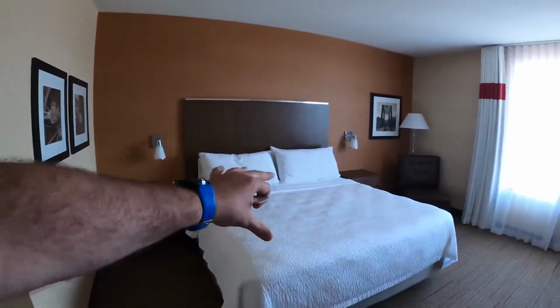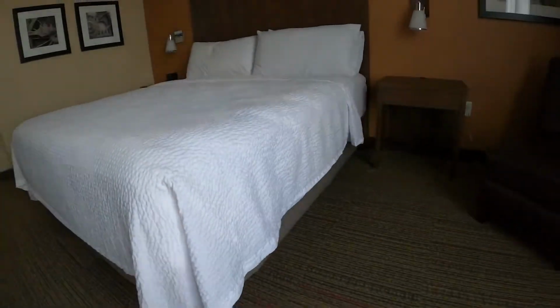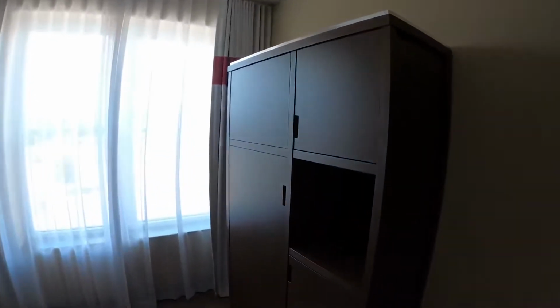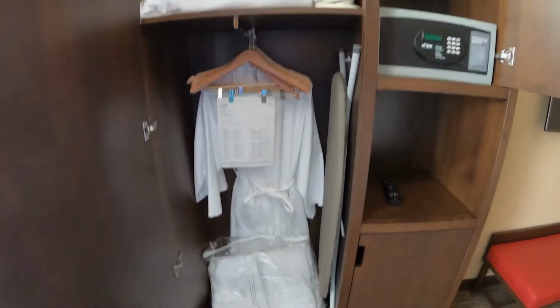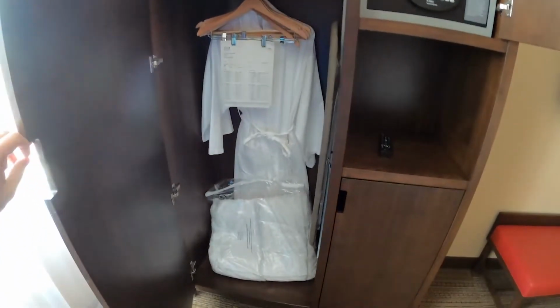Once you step into the bedroom, you realize this nice big king size bed with the wardrobe onto the side here, which gives you both your in-room safe as well as your bathrobes and extra pillow and some linen.